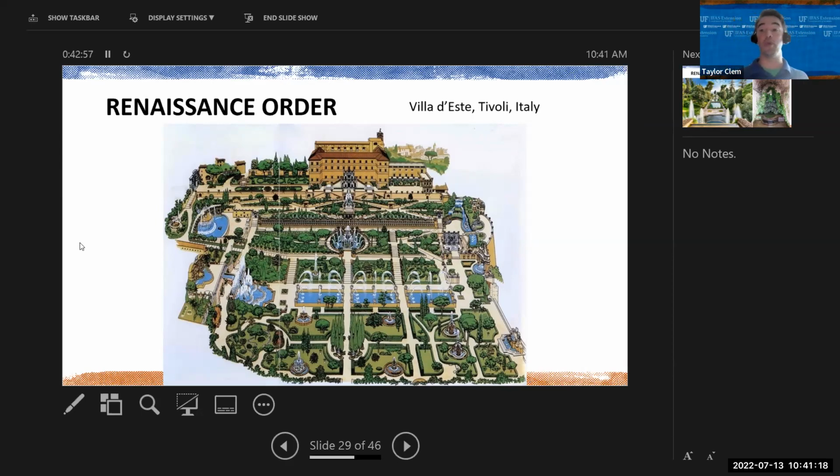There's a lot of use of water. And one of the really neat things is there's a lot of fountains that are used in this design. So it's like, man, how do they do all this stuff when there's no electricity or pumps and all that stuff? But it's just really cool when you look.